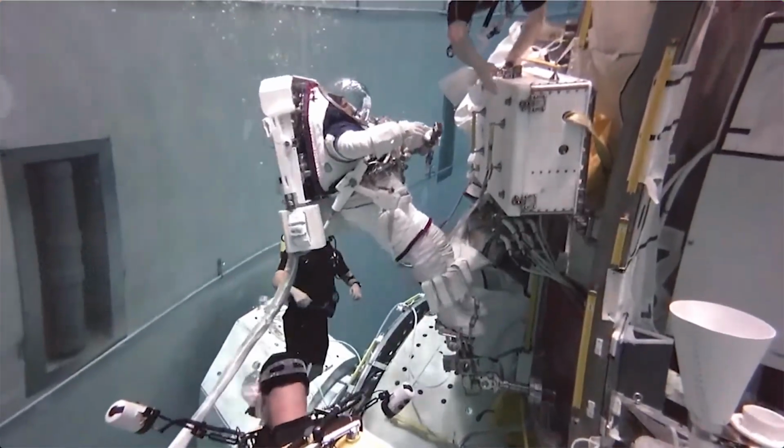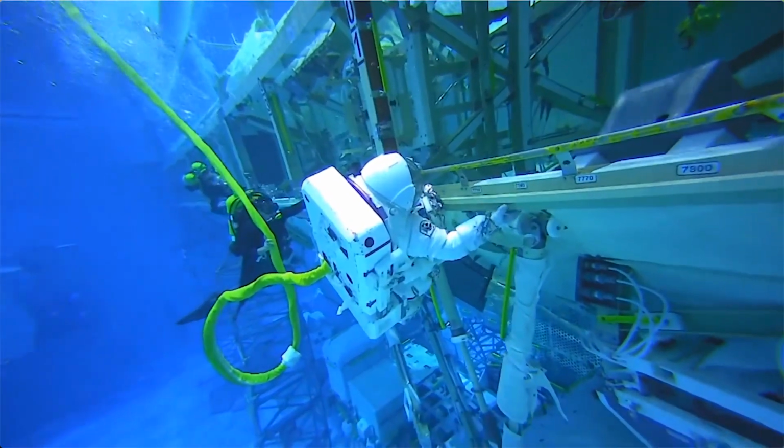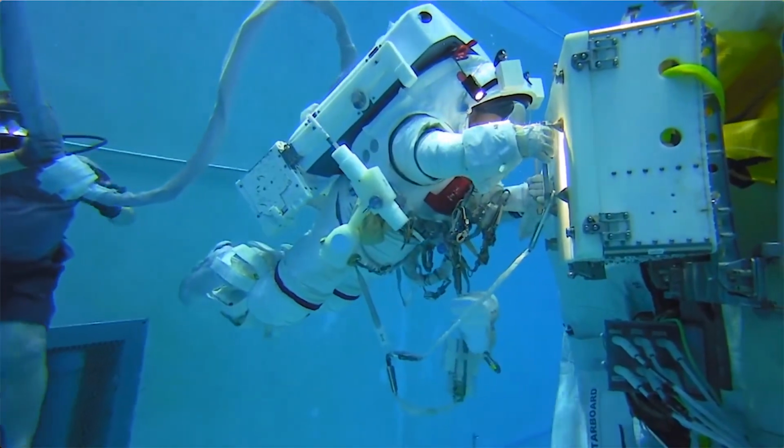However, you do have to have some strength to make the suit move, especially your gloves that you use for traversing around the space station and using the tools that you need to do your job. So you mentioned these tools. What are these astronauts using these tools for? What are some of the common actions that they're doing in space?